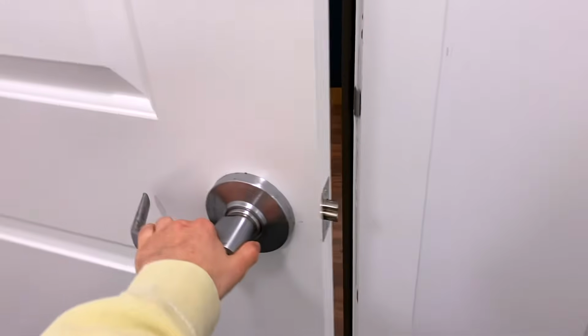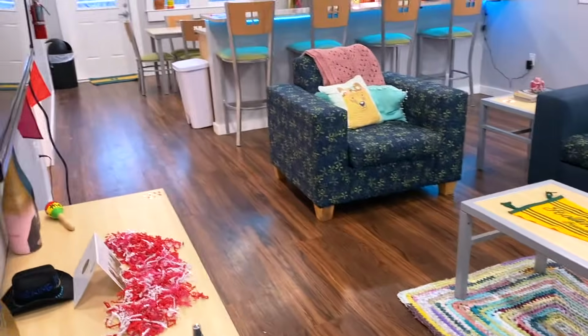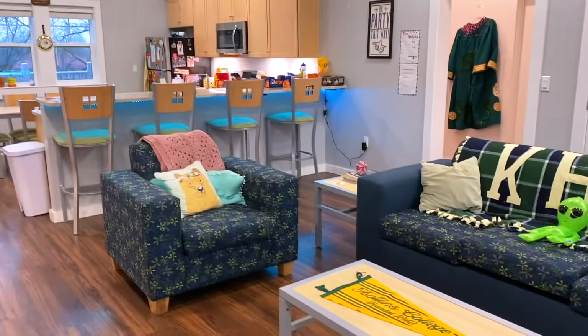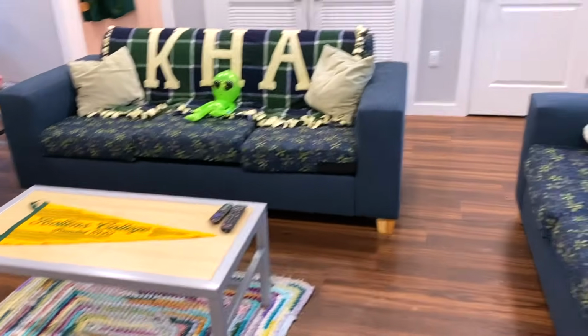So we've just come up the stairs and here we have our front door. We have a separate key specifically for this door, so we have 2 locks of security. Here we have our doormat. We go directly into our living space. You can see 3 couches, a table, a couple side tables for drinks and beverages and things.